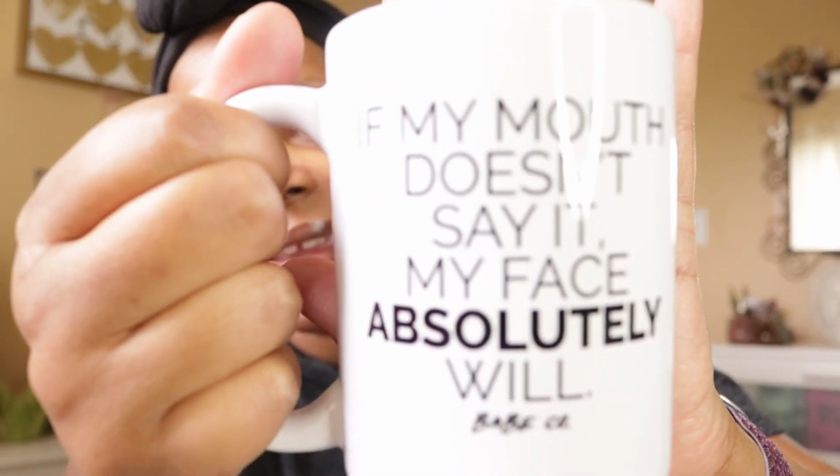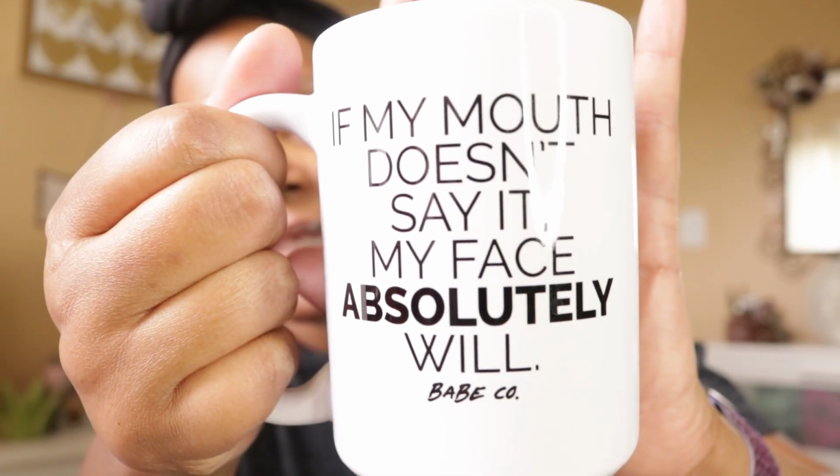Before we get started, we are back to the tea. So I am drinking the Celestial Seasonings. It's either honey chamomile vanilla or honey vanilla chamomile. Either way, it's the same thing. And this is mug of the day. If my mouth does not say it, my face absolutely will. And that is me, 150%. And I am going to sit that on my warmer, and that tea is so good. It was in one of those Celestial Seasonings variety packs. That's where I got that out of.